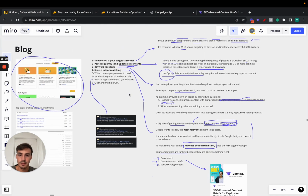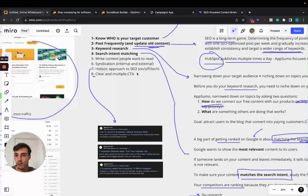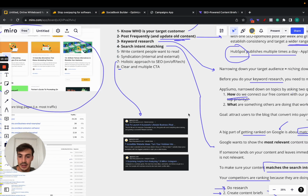Now, moving on to number 7, it is important to have a holistic approach to SEO. Holistic means well-rounded, right? On-page, off-page, and technical. I won't go over the on-page or off-page because this will be a very long video, but off-page is essentially the links you build. On-page is how you develop the content, what's written in there, keyword research, all that. But one important thing about the technical SEO is here.